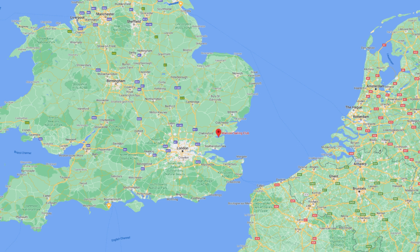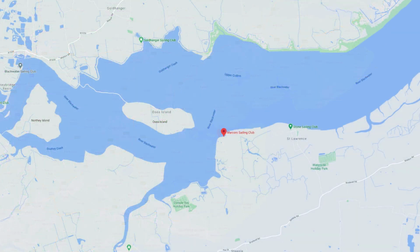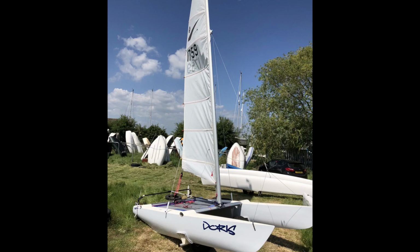And for something completely different, we're heading to the UK to Essex on the east coast to Marconi Sailing Club, where we have Lee. Lee has got a Sprint 15. The Sprint 15 used to be called a Dart 15, and before that it was called a Spark, but now it's the Sprint 15. It's a 15-foot catamaran, the smaller version of the Dart 18.